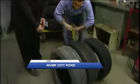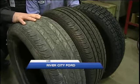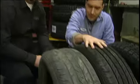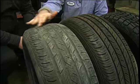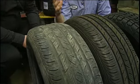Tire tread depth varies from tire to tire. You basically want to look for patterns in your tires, check them for being worn out, anything like that. Okay, now what's really interesting here is you've taken two identical tires, even though they don't look like it. One brand new, the other one that has been on the road for a very long time. If the tire is on our car, we may not notice how badly it's getting worn, but when you see it side by side, a pretty dramatic contrast.